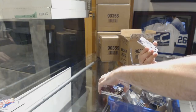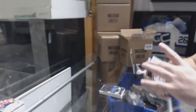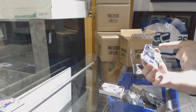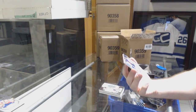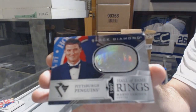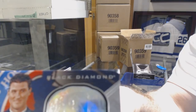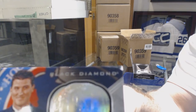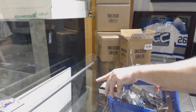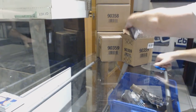For the Golden Knights to 149, jersey of Marc-Andre Fleury. And even these are beautiful. This one's mangled. I want to make sure that this is on camera. A championship ring for the Penguins, Mario Lemieux. I'm going to show it right there so that way you guys have the video of it. And obviously I'll keep the box aside for whoever has Pittsburgh, so that way you guys can have, oh, it's say claim, but whatever you want to call it.